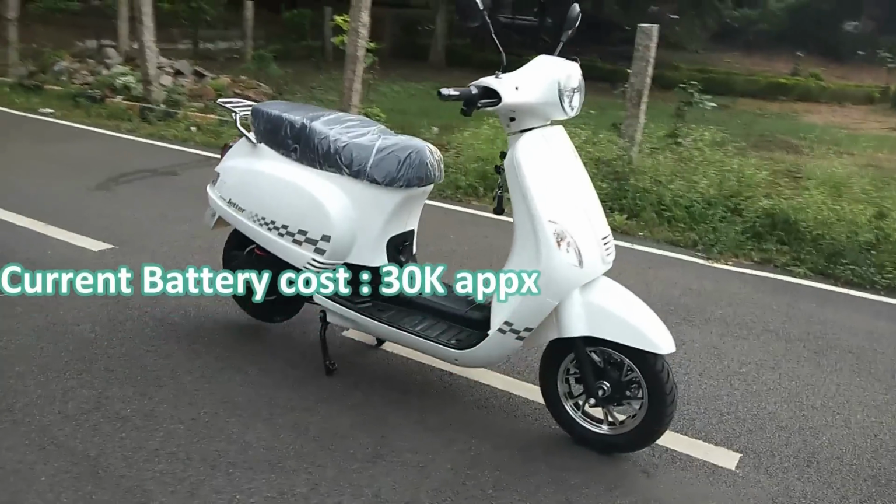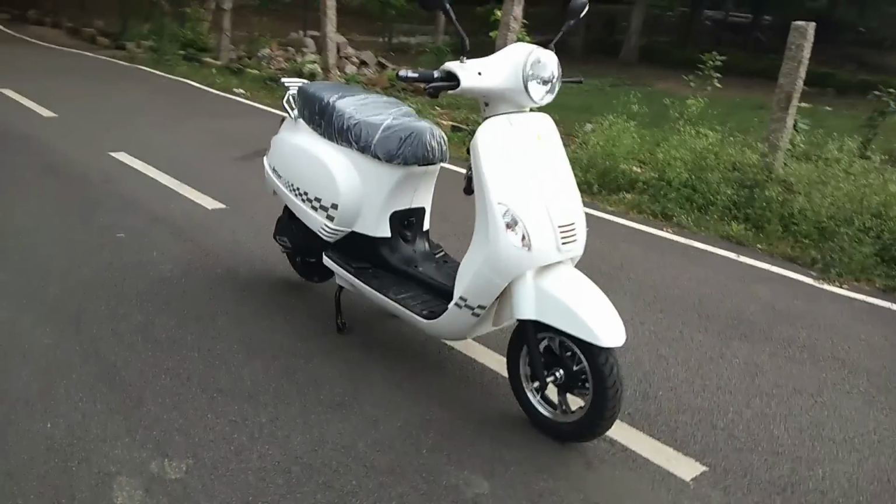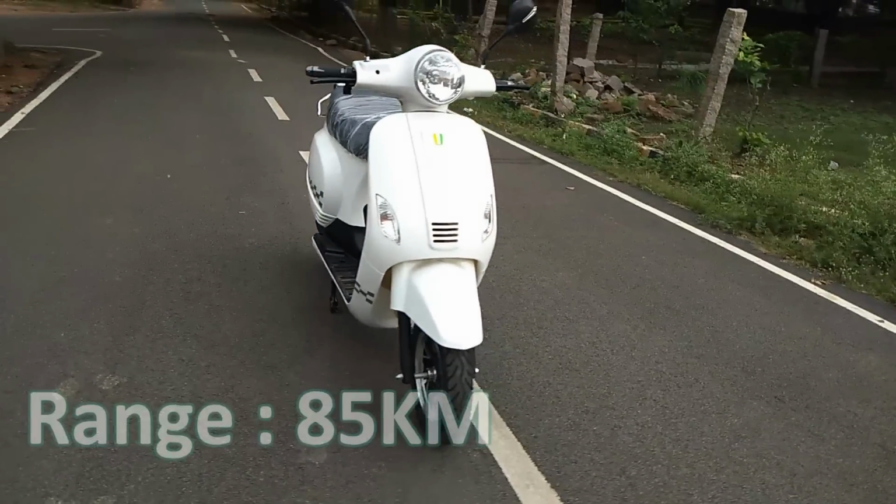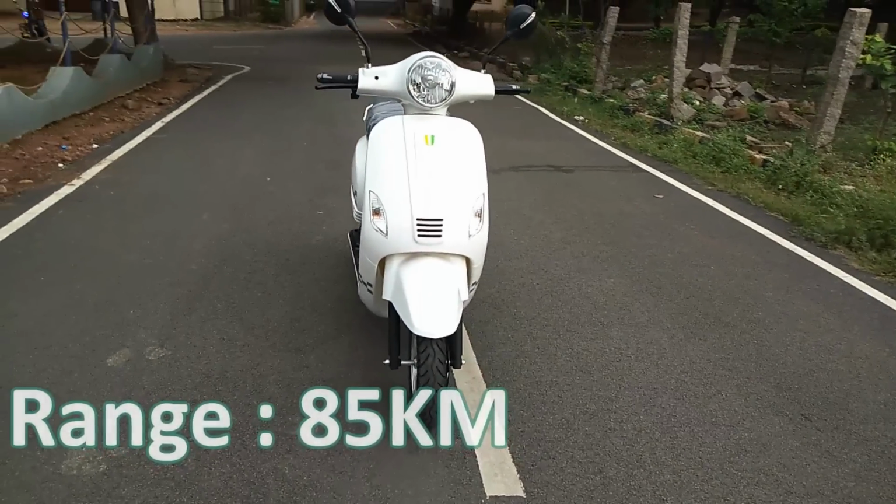Weight of the vehicle is only 62 kgs. In a single charge, it can give up to 85 kilometers with a maximum load of 200 kgs.